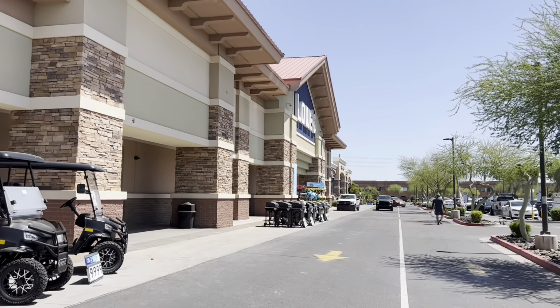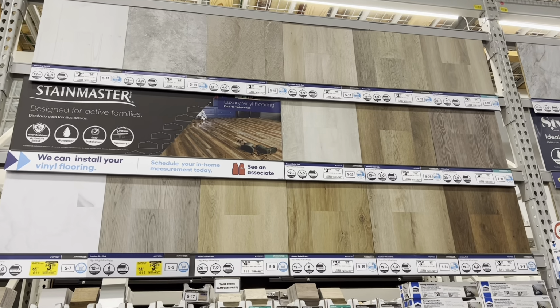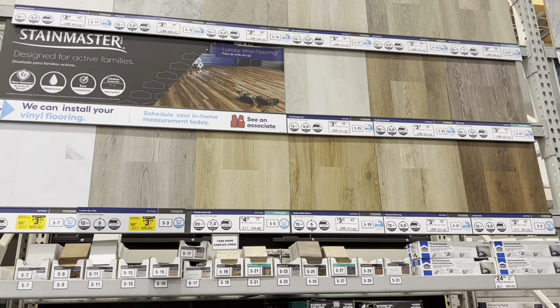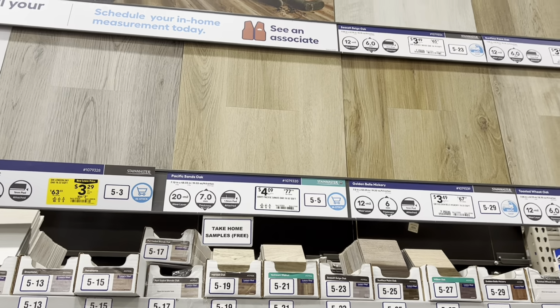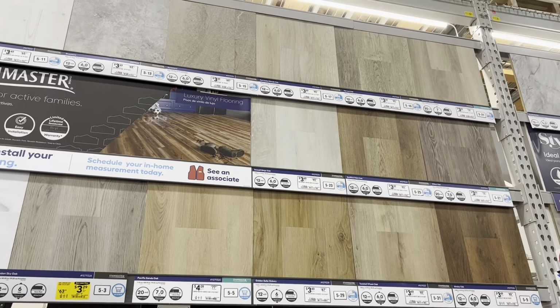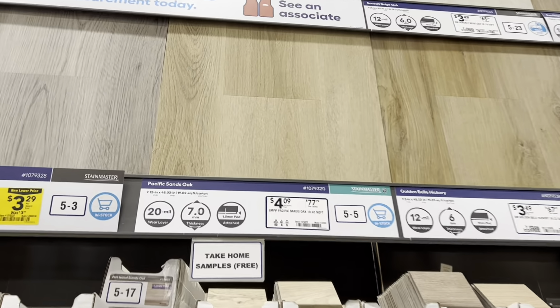We are just going into Lowe's to look for some flooring. So I'm wanting to get a luxury vinyl, and I want oak. I want a light oak, and I'm gonna go with this Pacific Sands oak right here. Because the others are either too dark or too grayish, and this just feels like a natural light oak.